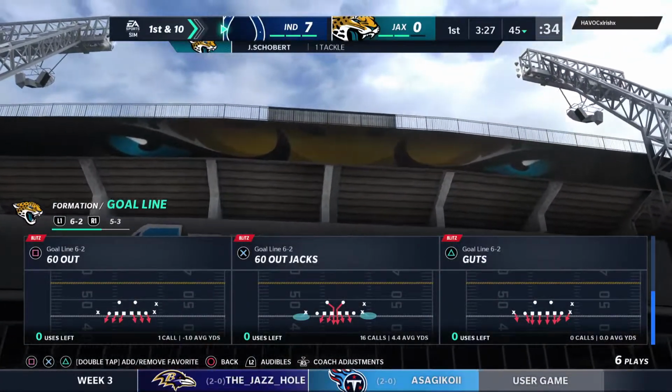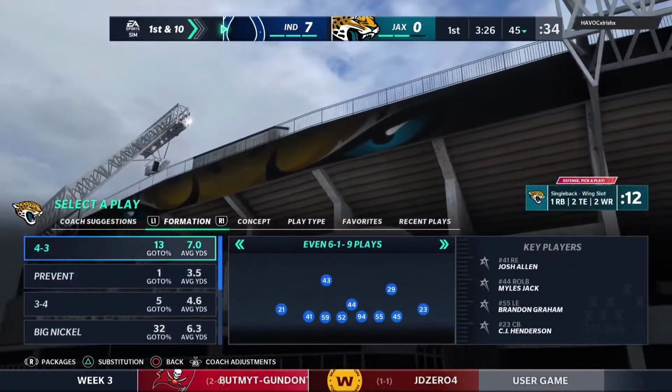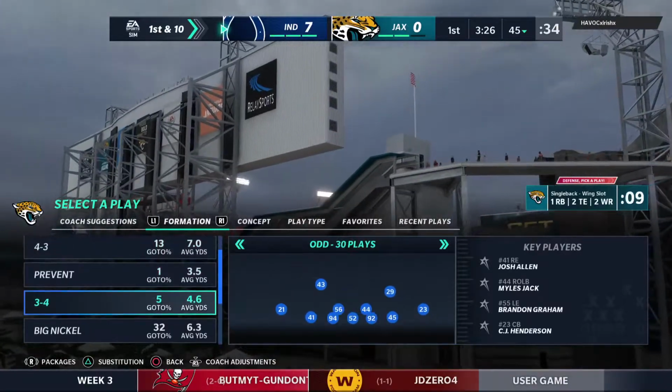I don't care what he's listed in the program. Fullback, running back, tailback, it doesn't matter. He ran that play like a fullback. Just like the old days when we saw the fullback dive.